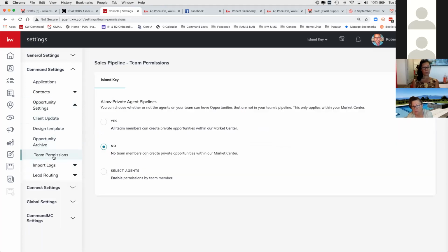So in team permissions under opportunities, it depends on how the team is structured, but here you can allow private agent pipelines. If you're on a team and you have an agent who maybe works in another market center, there's a whole bunch of different scenarios where this would play out. You can allow team members to create opportunities in a private opportunity timeline. Or the way we have it set up is on the team, no team member, rainmaker or team member, can create a private opportunity. It has to be created within the team boundaries. That seems to work for us.